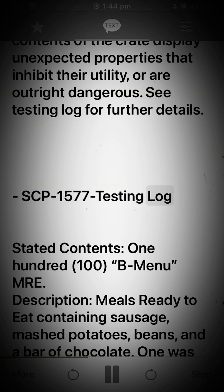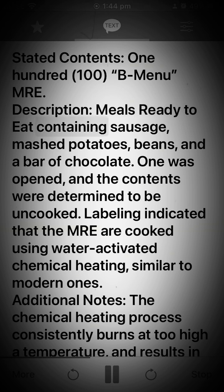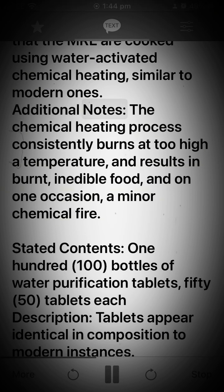SCP-1577 testing log. Stated contents: 100-100, B menu MRE. Description: meals ready to eat containing sausage, mashed potatoes, beans, and a bar of chocolate. One was opened, and the contents were determined to be uncooked. Labeling indicated that the MRE are cooked using water-activated chemical heating, similar to modern ones. Additional notes: the chemical heating process consistently burns at too high a temperature, and results in burnt, inedible food, and on one occasion, a minor chemical fire.